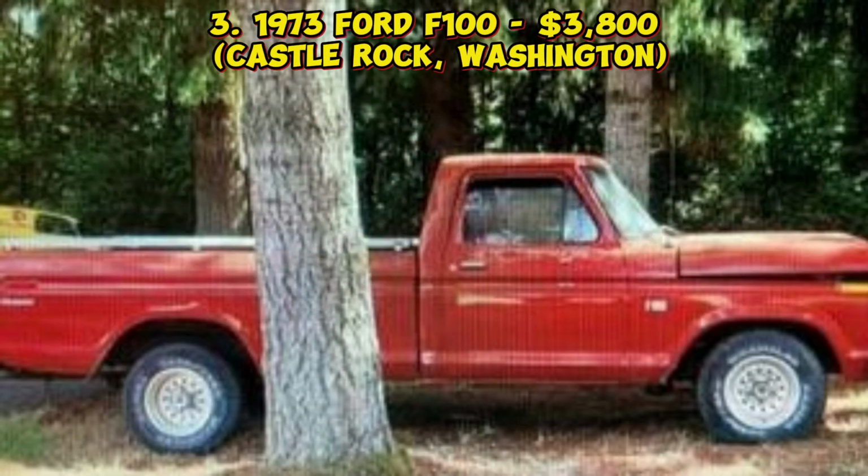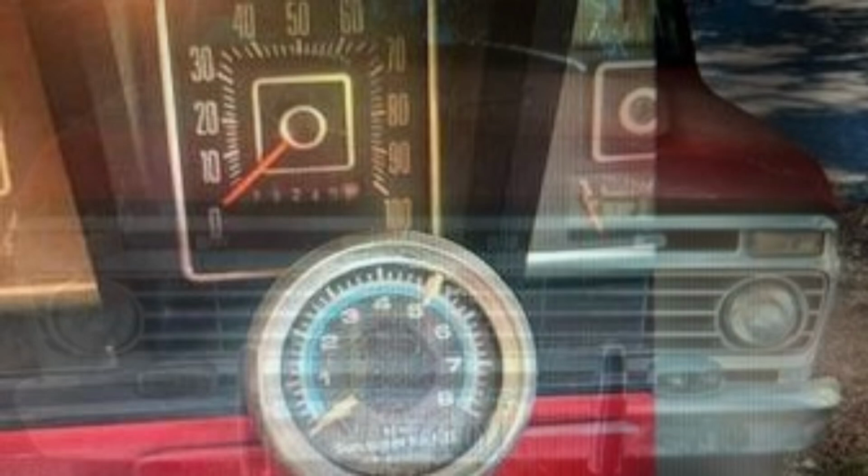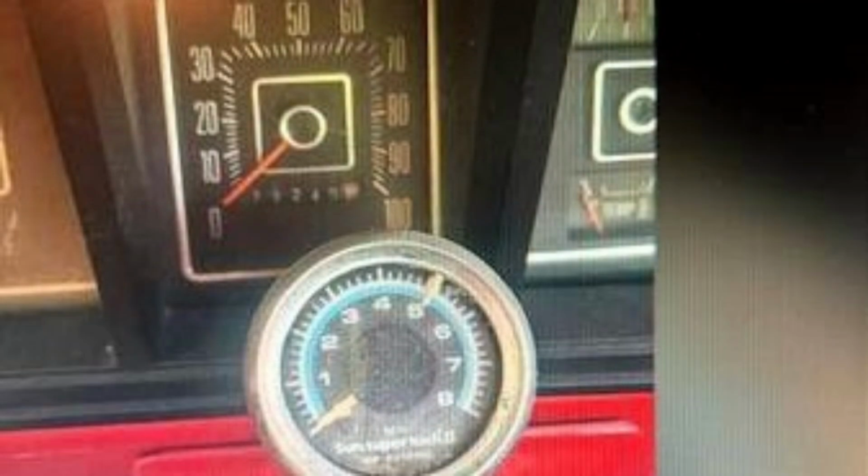3. 1973 Ford F-100, $3,800, Castle Rock, Washington. This 1973 Ford F-100 long bed features a 302 V8 engine and 3-speed manual transmission. With a straight, clean body, it's an excellent restoration project or a functional truck with a tune-up.